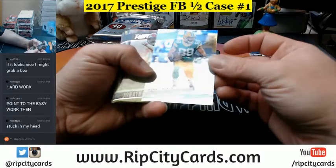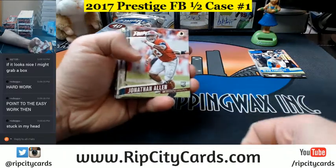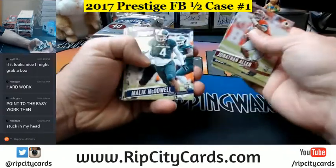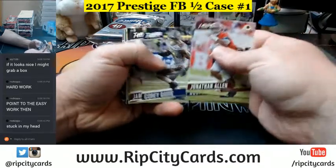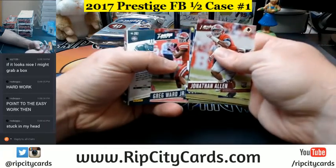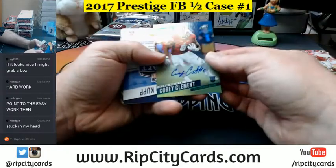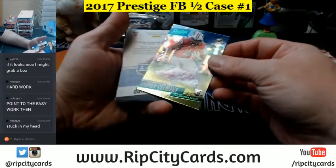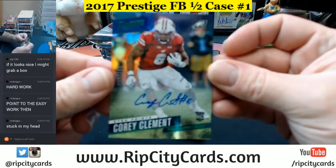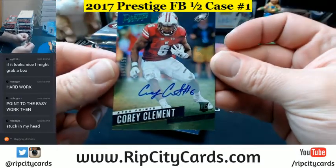We got a T.Y. Montgomery, 79 out of 150, Green Bay Packers. Jonathan Allen rookie, Cooper Cup rookie, Qualls rookie, McDowell, Gibson, Davis, Williams, King, Schuster, Ward Jr., all rookies. First autograph is 69 out of 150, Philadelphia Eagles. Corey Clement.